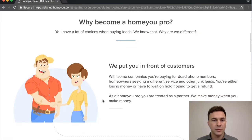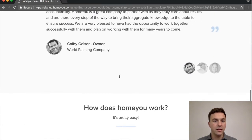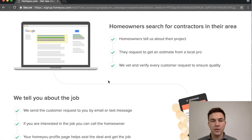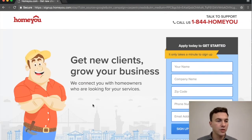But basically what this business does, getting back on track, is they're going to go out and put Google ads and rank their site for recommendations. Someone signs up and they're essentially going to send that lead to you. Homeowners search for contractors in their area. We tell you about the job. So this is essentially a way for you to get an affiliate or a lead generation company. Hopefully those examples were helpful, and now you have a better understanding of what affiliate marketing is.